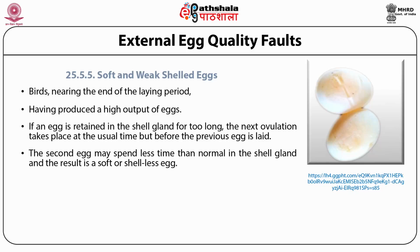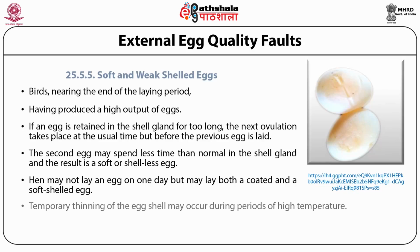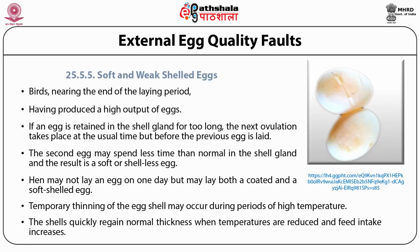In such cases, a hen may not lay an egg on one day but may lay both a coated and a soft-shelled egg. Temporary thinning of the eggshell may occur during periods of high temperature, that is above 25 degrees centigrade. Since feed intake is reduced, the shell quickly regains normal thickness when temperatures are reduced and feed intake increases.